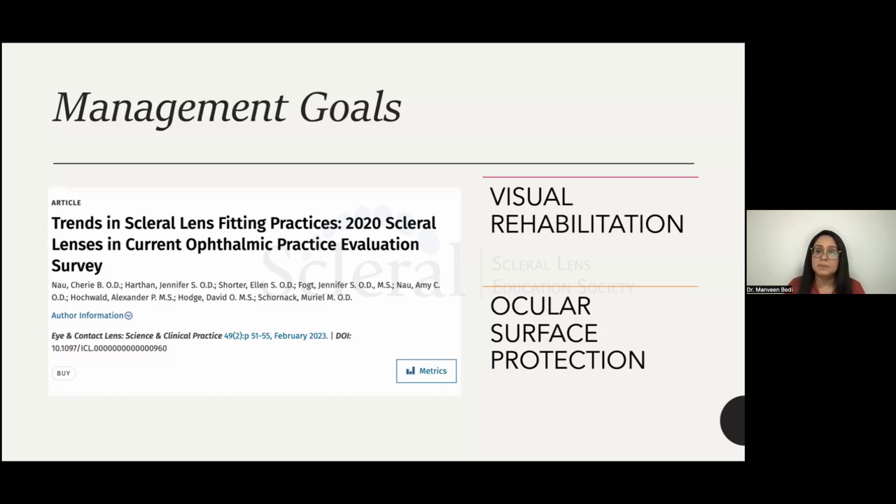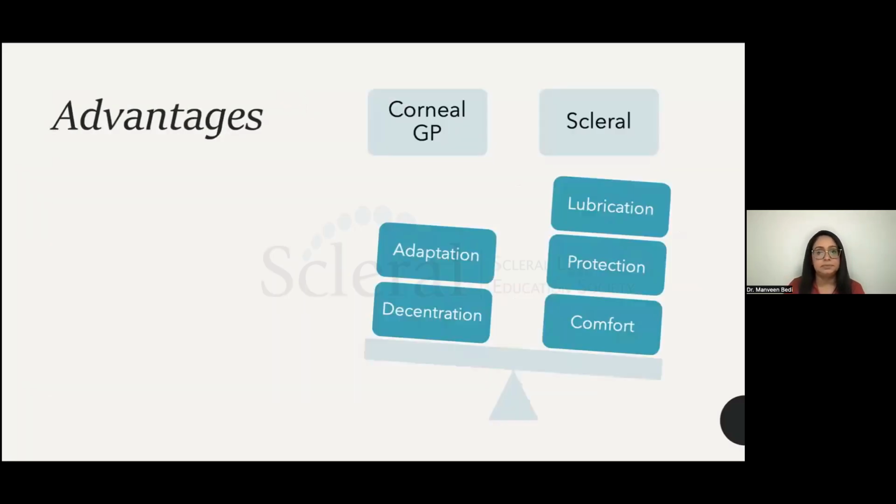Then we have our subset of patients, about 10% of patients, that we are fitting for dry eyes or severe corneal surface diseases or neuropathic corneas. And then there's that minority where we're fitting it for just uncomplicated refractive errors.